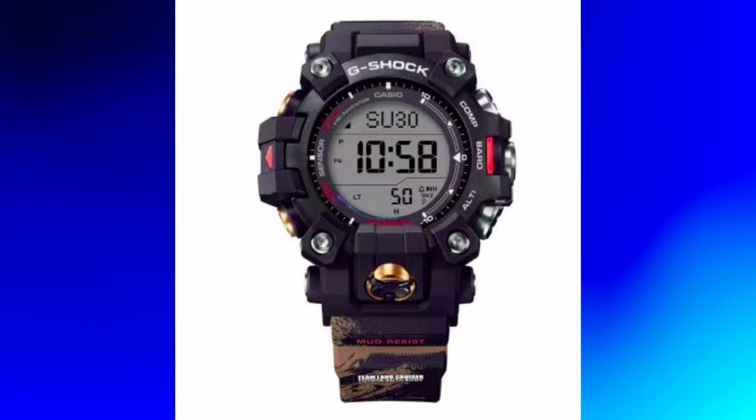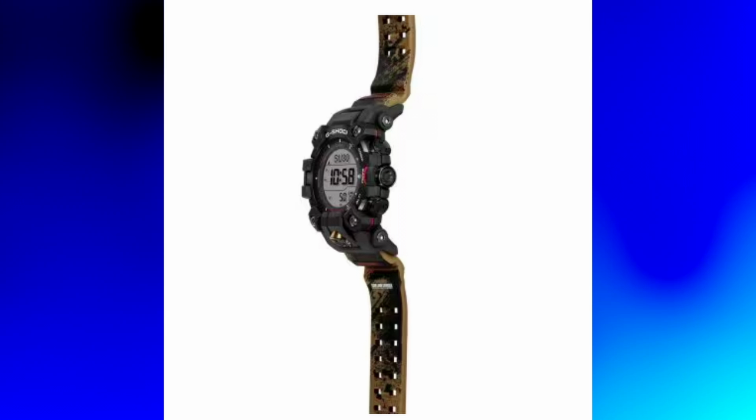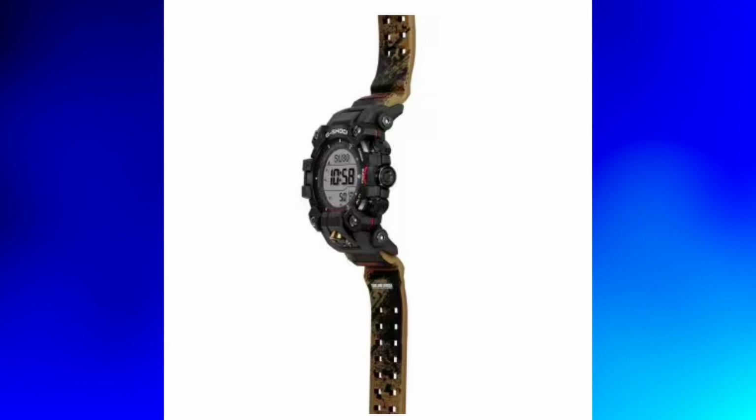I think that I share his opinion of this Toyota Land Cruiser Mudman. I would describe it as being uninspired. It's pretty much the same watch. They changed the color of the button shroud for the light button, which is the front and center button. They made that gold. They made the buttons on the left side gold. And they changed the strap to look muddy, look like a muddy racetrack. But other than that, it's the same.